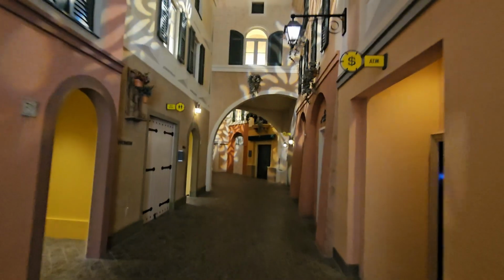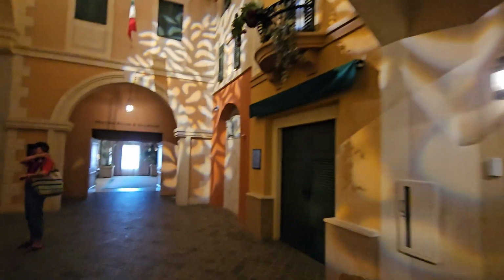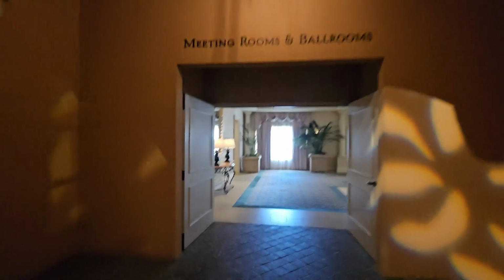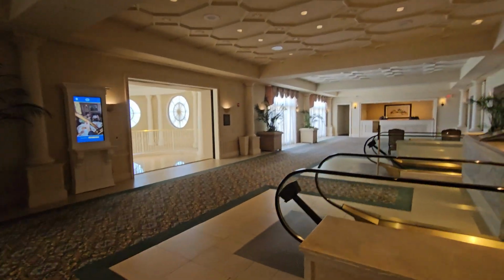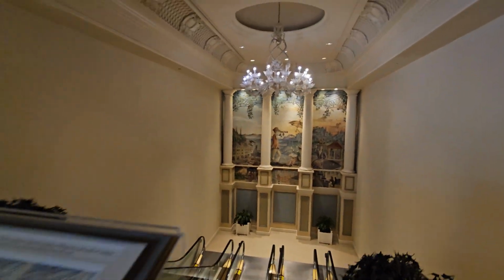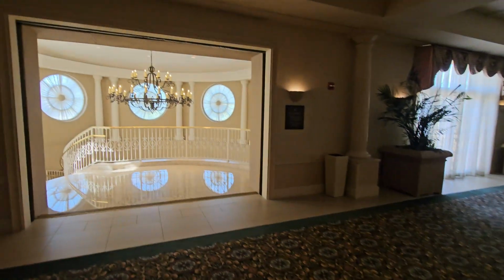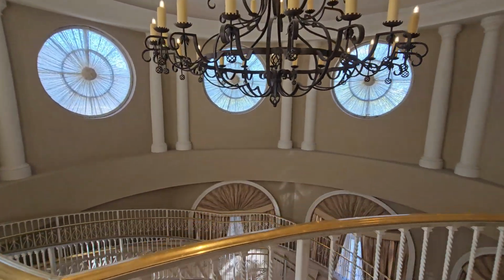You come down this hallway here. This will take you over to the hospitality wing. So you have a lot of photo opportunities down this hallway here. So your meeting rooms, ballrooms back here again, which is over here. You go down here at this nice elevator. Not working right now, but beautiful staircase going up and down. Baby grand piano down on the bottom there.